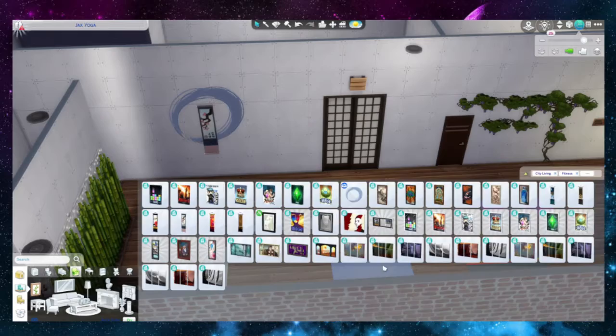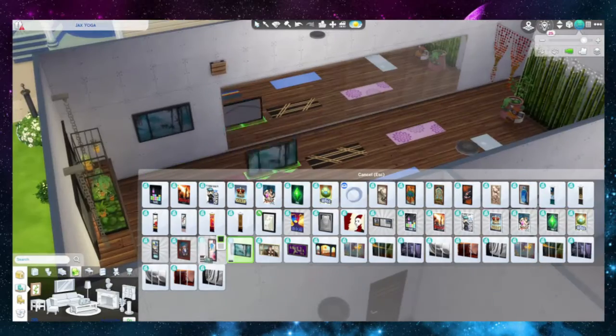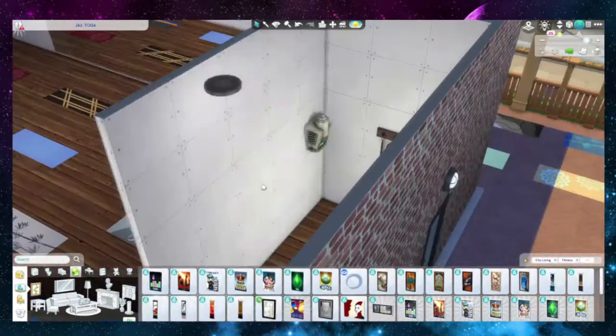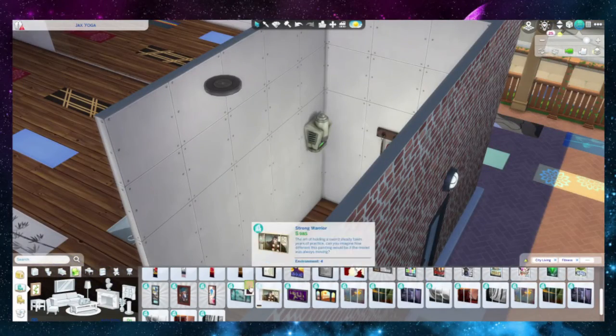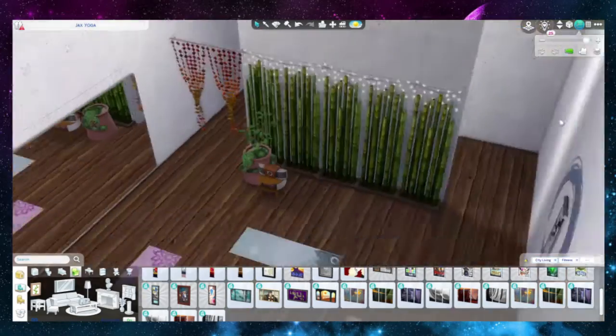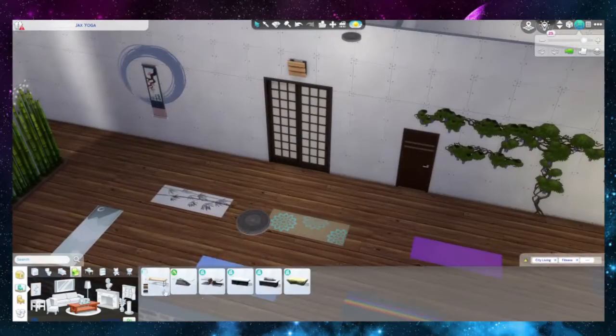Really added to this type of build with the Zen feel and a relaxation option. As we're doing this, I'm kind of thinking I could have made a basement and put a little sauna in there. So there's that idea.